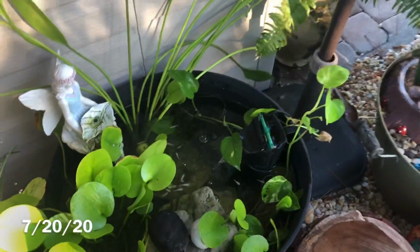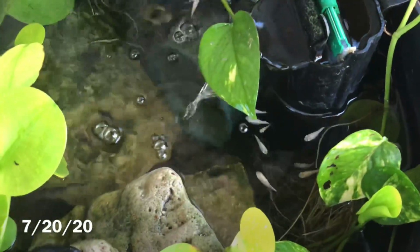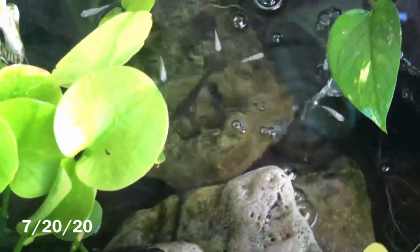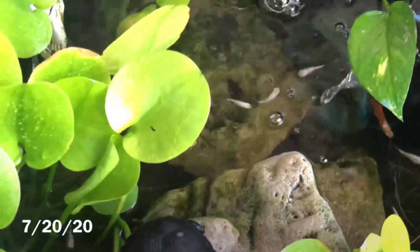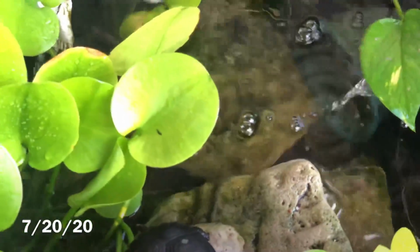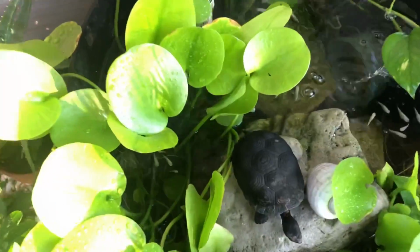So anyways, I wanted to show you, do you see all those babies? All the white ones that you see, the new white ones, are babies. Look at them. And you can see that they're different sizes. That means they're continuing to have more. So like I told you guys, I'm keeping an eye out on this. When the fish get bigger, I'll donate them to the local pet store that we have here. Yeah, so I wanted to show you them. Look at them.